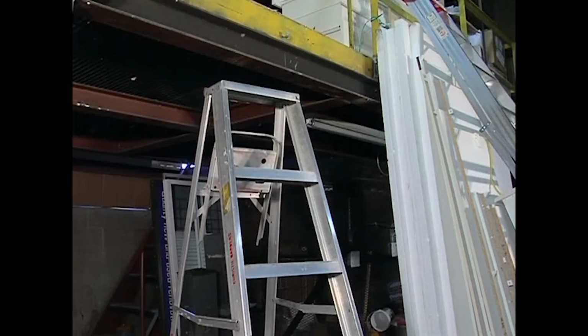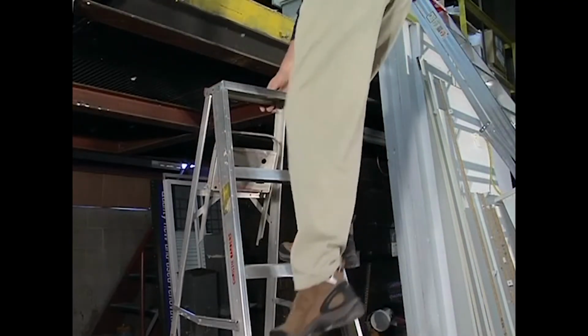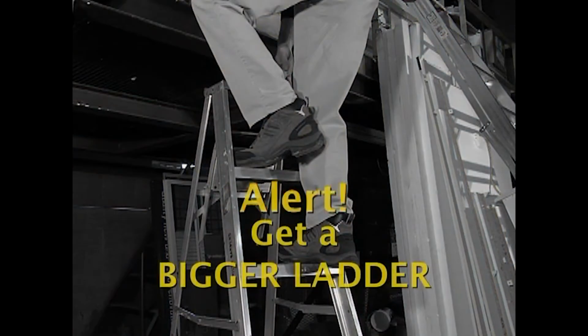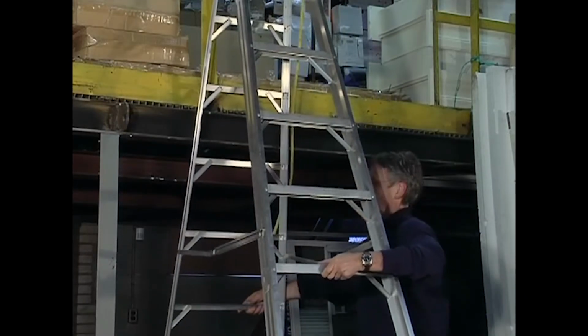We often use ladders in the ReStore. You want to know the number one ladder tip? Never go up a ladder when you're distracted, irritated, or in a hurry. Also, don't be standing on those top three rungs. They're only there for balance, not to be climbed on, so come on down and get a bigger ladder.